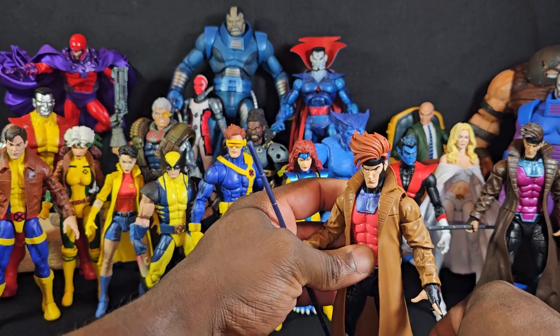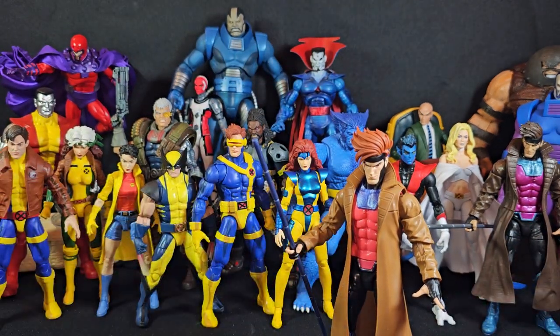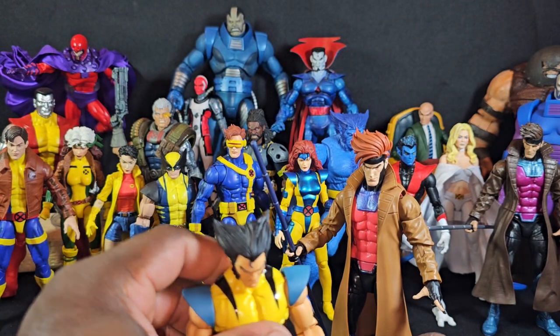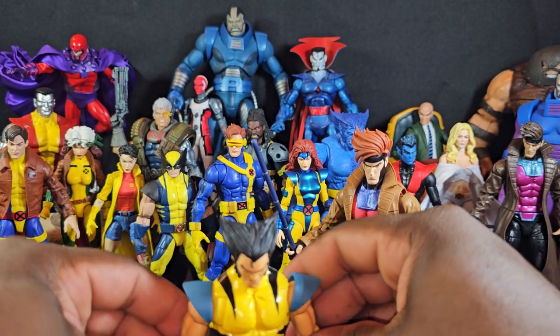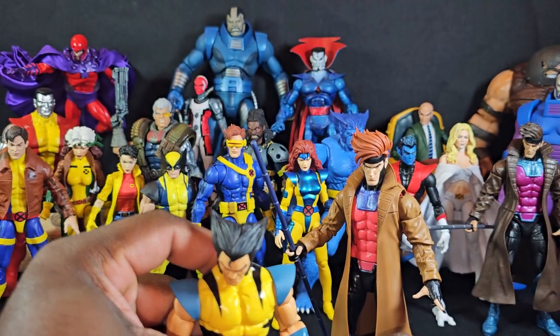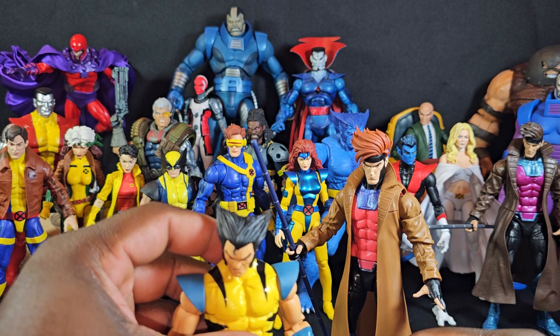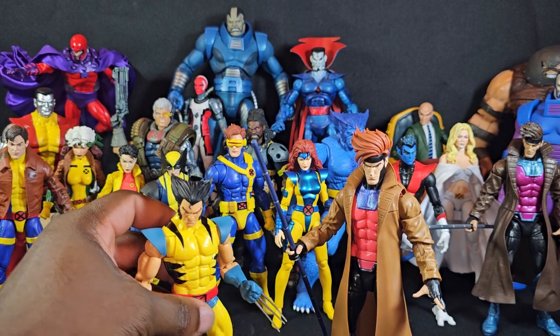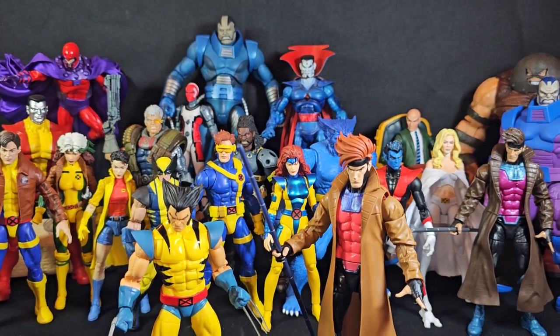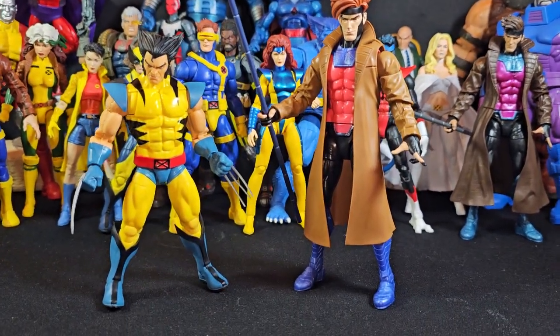So here's Gambit right here. This is a huge upgrade, as you can see from the other one. We'll get more into it, like I said, once I actually get to him. But then we have Wolverine right here as well. It's going to be a fun episode today on Zoe Bad Blood Collectibles. It's going to be an awesome review with some dope photos in the end. Hopefully, I don't get lazy. So, let's go ahead and adjust this and talk about these figures right here. It's going to be epic.